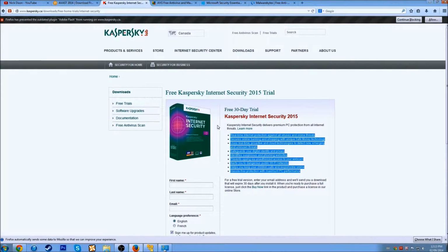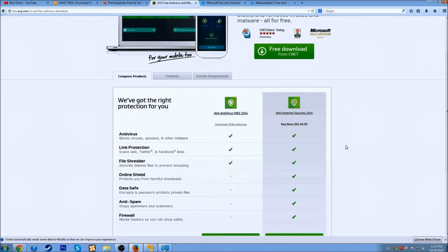It's a good product. But another tool by Kaspersky that I like to use is the TDSS Killer for finding rootkits. I've always found that product to be really awesome.